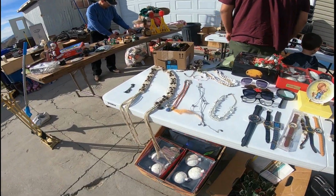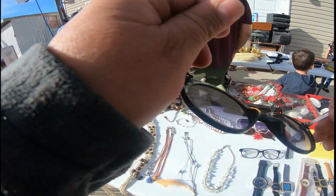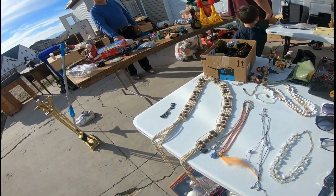Let's see, bunch of watches, some necklaces. What is this? Just made in China. Sunglasses, so I'm going to pass.